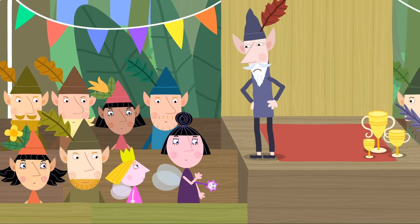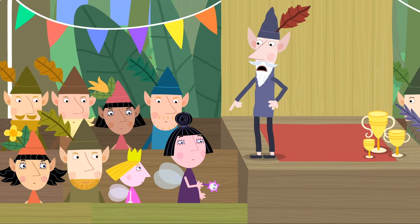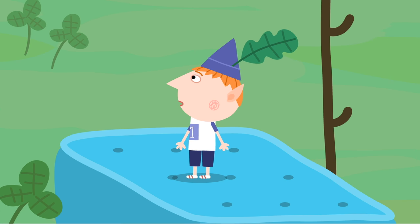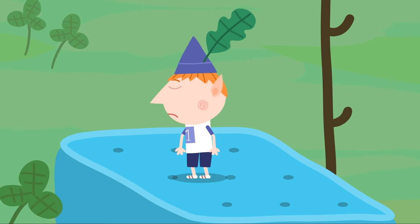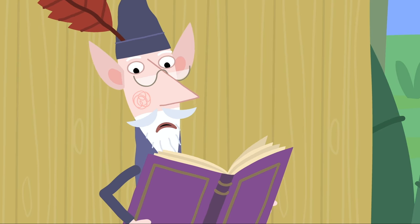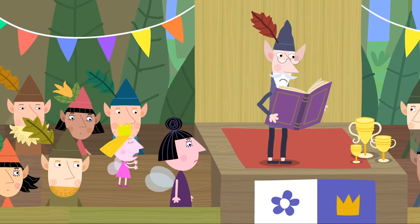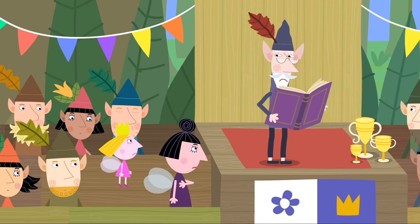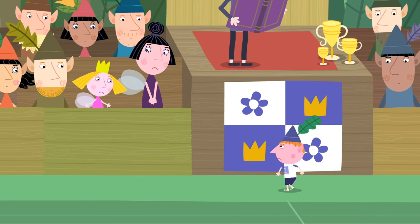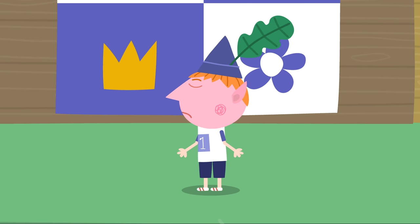Mistress Plum. Hello? I'll take that wand, if you please. And Ben Elf, you are disqualified from the high jump. But that's not fair. The rule book clearly says magic is not allowed at the Elf Games. But it wasn't Ben's fault. It was my idea. Sorry, Ben. We were worried you wouldn't win. I could have won the race and the high jump. Now I'm not going to win anything.